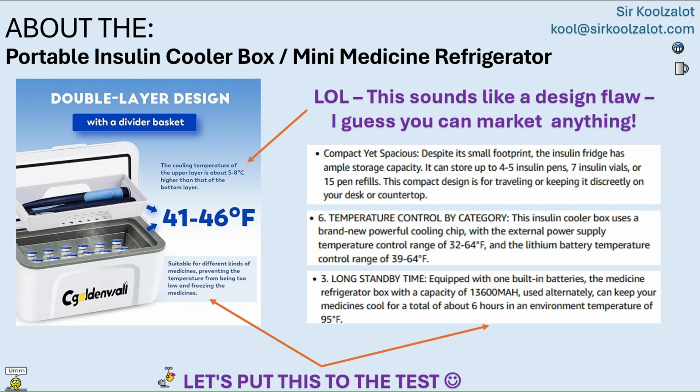But you can replace this battery with an external battery pack that allows the product to run a lot longer. Of interest, during the testing, what I discovered was the reason why the temperature claim shifts a little bit when plugged in versus with the battery is because the battery unit actually gets a little bit hot, and the heat from the battery affects the overall temperature of the container. It warms it up just a little bit. So I thought that was quite interesting to see.